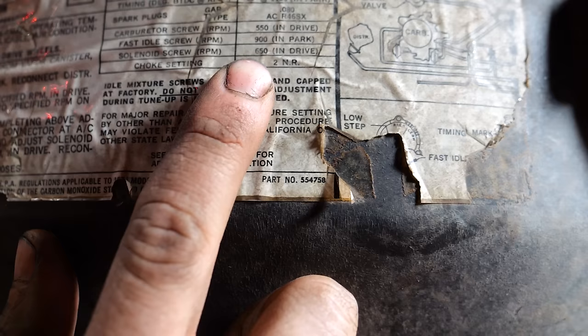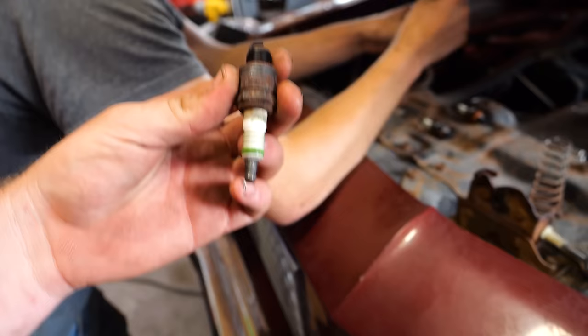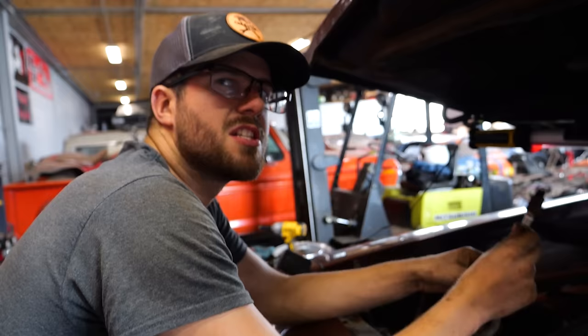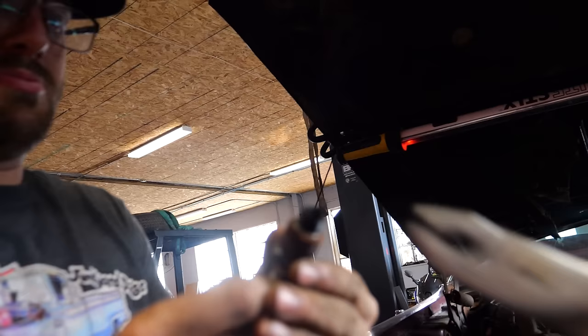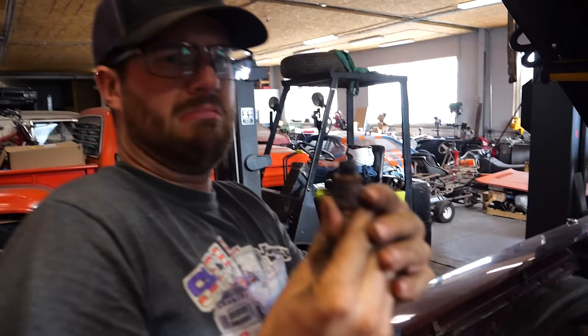So we learned something. 80? How? 80? I've never seen a spark plug that big. Well, you know what to do. Just take this and straighten that electrode out. There you go. There, how's that look? That looks pretty close. One more, I think we'll be good.